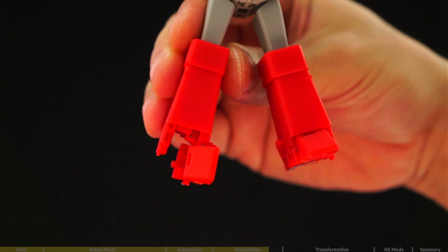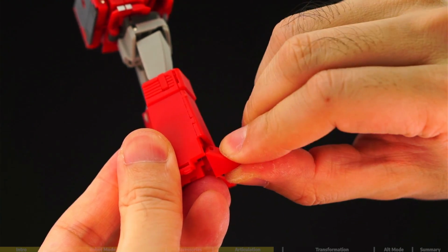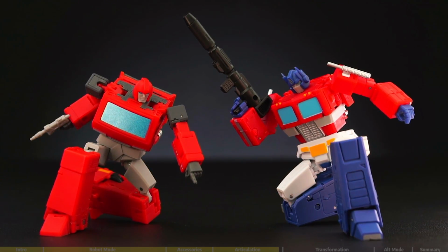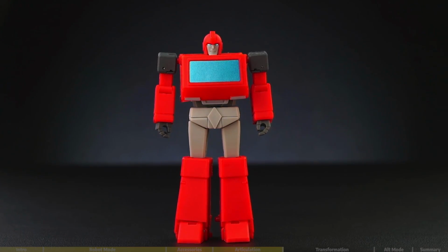The ankle joint is very limited. It only has a 90 degree tilt, with no other articulations. And lastly, the toe rotates as part of the transformation. This little guy's articulation is on par with the current record holder, Optimus Prime. And with those face and hand options, this Ironhide is alive. And now, let's see how it transforms.